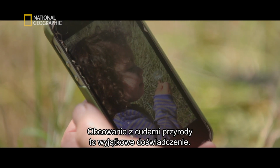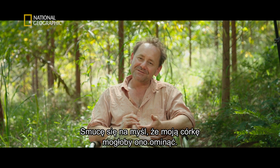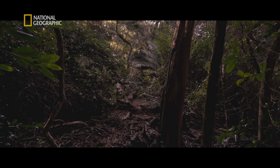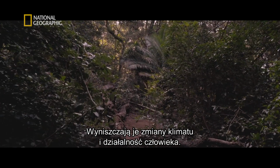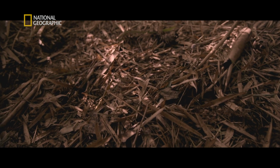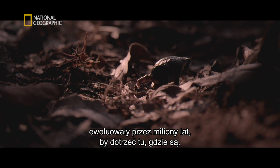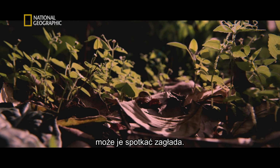It is a unique experience to see the wonders of nature, see the magic of nature. And for my daughter not to be able to experience that makes me very sad. It is a possibility that she won't, because it is possible that these sites won't be there. They're just being destroyed through climate change or through human destruction. These animals and plants that are being forced into extinction have been evolving over millions and millions of years to get to where they are today. And for them to be just destroyed in a matter of years by ignorance and short-sightedness makes me very angry.